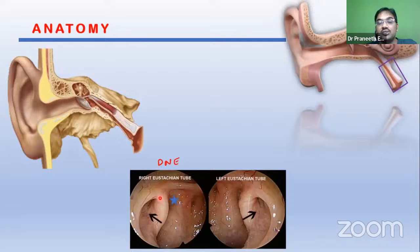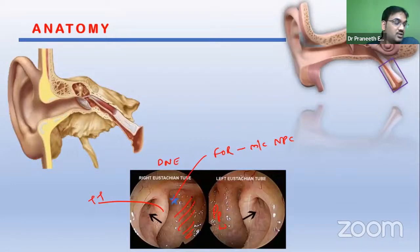This elevation is called the torus tubarius. And behind this elevation, you will see a depression that you call the fossa of Rosenmüller, right? Okay. So this is the torus tubarius, and the star marker is the fossa of Rosenmüller. This is the most common site for nasopharyngeal carcinoma. Am I right? And the wall you are seeing behind is the posterior pharyngeal wall, right? Clear?